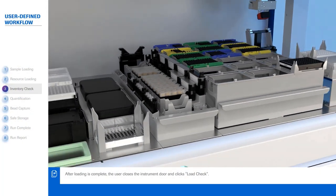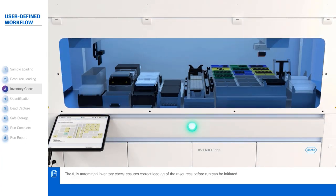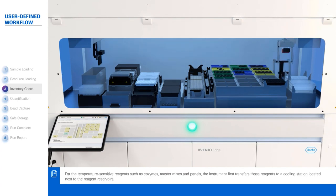After loading is complete, the user closes the instrument door and clicks Load Check. The fully automated inventory check ensures correct loading of the resources before the run can be initiated. For temperature-sensitive reagents, such as enzymes, master mixes, and panels, the instrument first transfers those reagents to a cooling station located next to the reagent reservoirs.